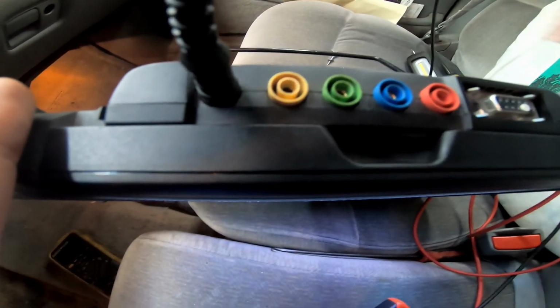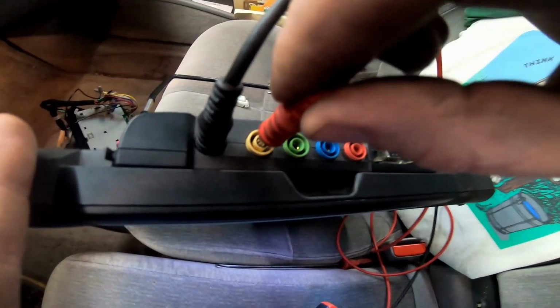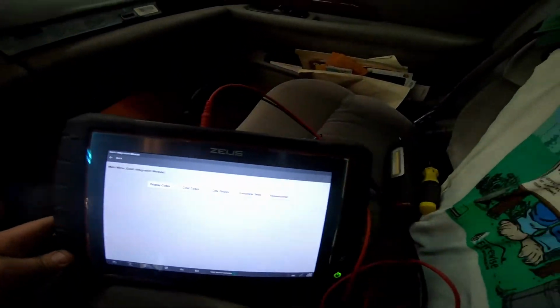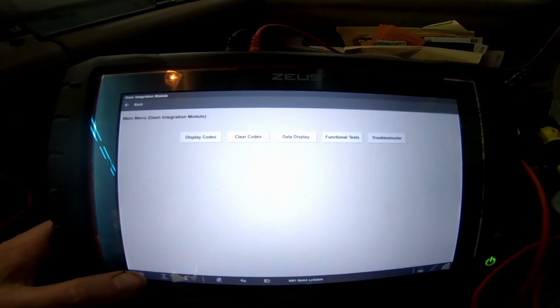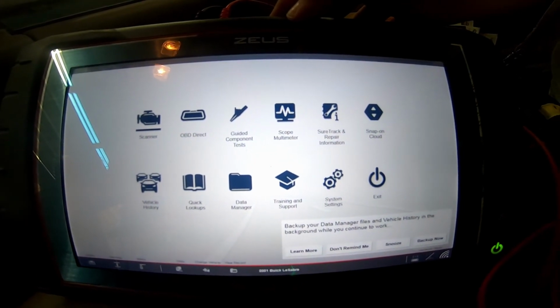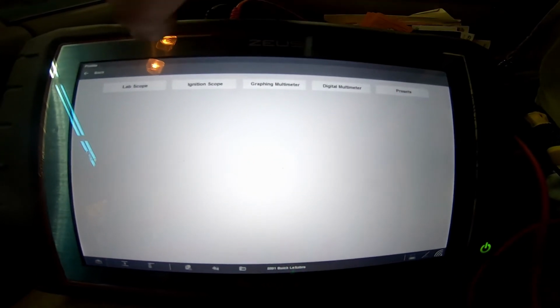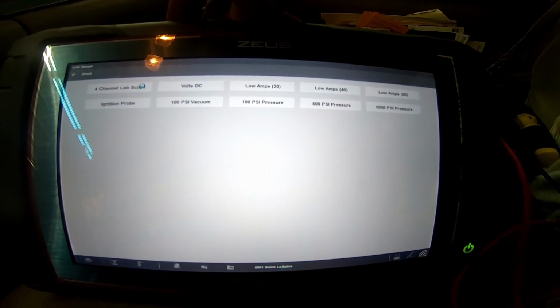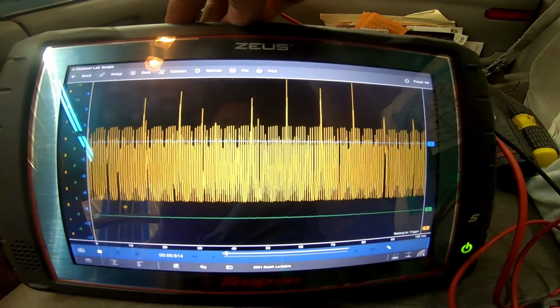Now here I'm using a Snap-on Zeus scan tool, and that happens to have a scope built into it. So I'm going to hook that up to the scope, and we're going to check the lines to see how good it looks. Now one benefit to using the breakout box is that I have a good ground right there readily available. So I'm going to put the black lead of my scope to the ground at the DLC because it's going to be a good solid ground.